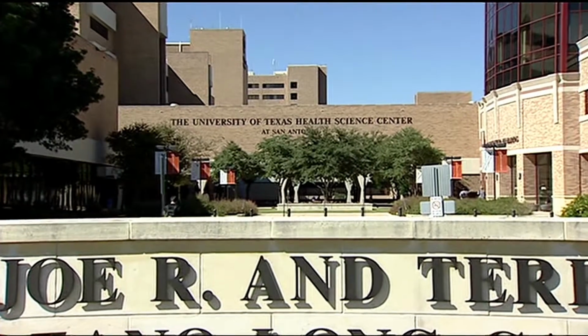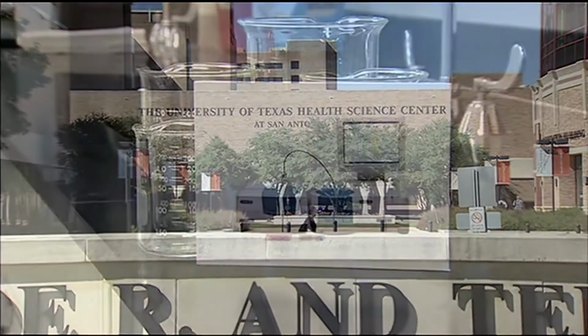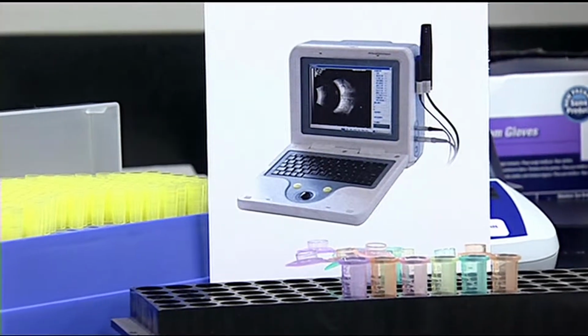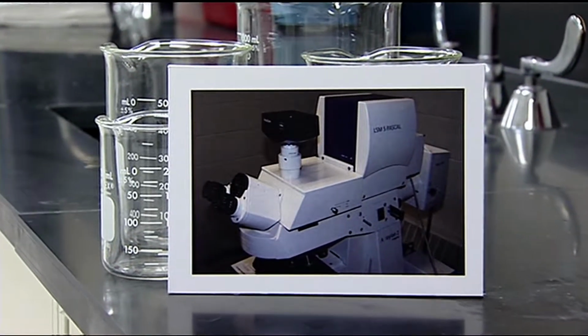This year, the University of Texas Health Science Center reported not finding $500,000 of equipment, including an $8,000 microplate reader, a $30,000 ultrasound machine, and a $60,000 high-tech laser microscope. How do you lose a $60,000 piece of medical equipment? First of all, the university says it's not as bad as it sounds.